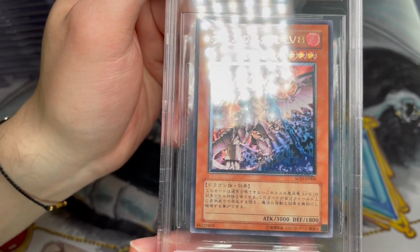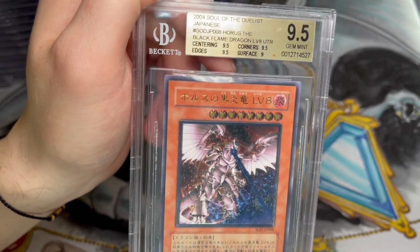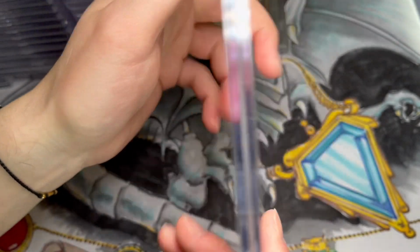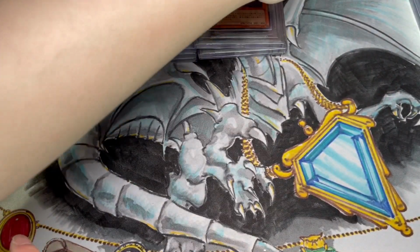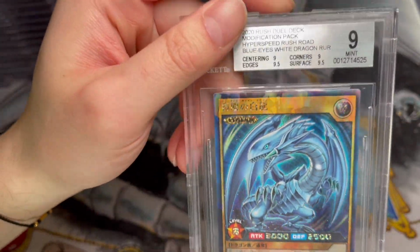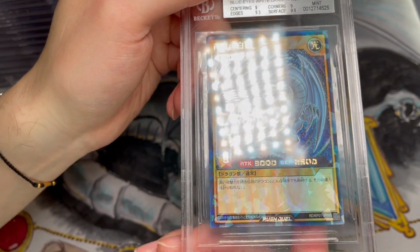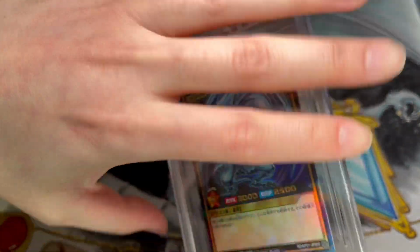And I always love this about any OCG. Their ultimate rares just pop amazing. They almost look like the Asian English ultimate rares that you'll see. The pop on North American is less than European, and European is less than Asian English and OCG. They look like three different cards if you look at them. It's pretty insane.